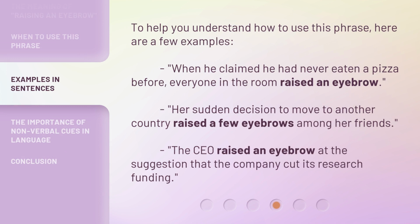To help you understand how to use this phrase, here are a few examples. When he claimed he had never eaten a pizza before, everyone in the room raised an eyebrow. Her sudden decision to move to another country raised a few eyebrows among her friends. The CEO raised an eyebrow at the suggestion that the company cut its research funding.